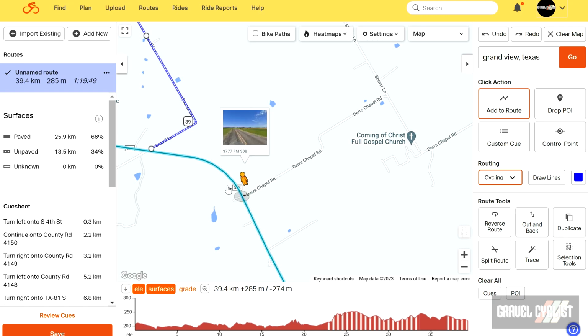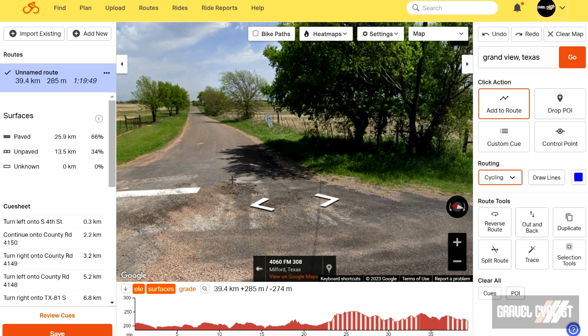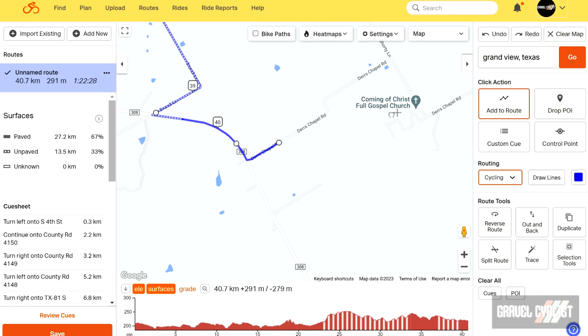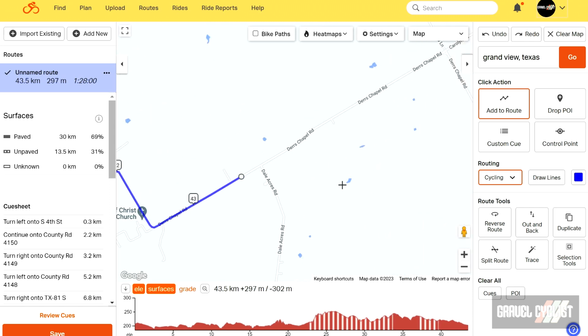All right, let's check out this road here. Okay, that's pavement of some kind, but we need to take it because it's going in the right direction. And plus, I like to avoid main roads where possible, even though some of these roads are probably pretty quiet.